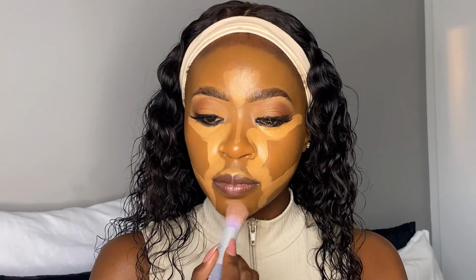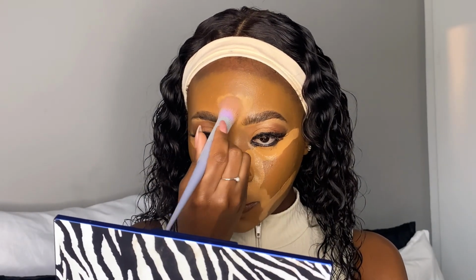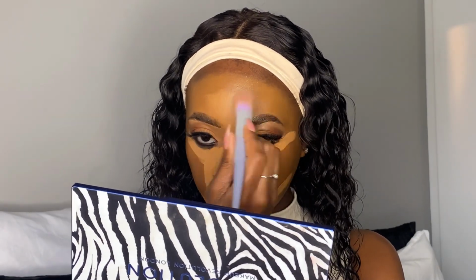But anyways, I have to highlight those inner parts of my face. So depending on what you're trying to sculpt out or what you're trying to brighten out, obviously play around with what works best for your own face. But yeah, definitely go in with another smaller brush just to keep that concealer in the zones that you're trying to brighten and not brighten your whole face.